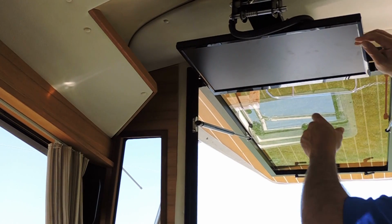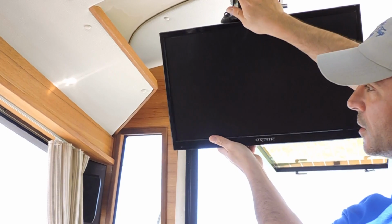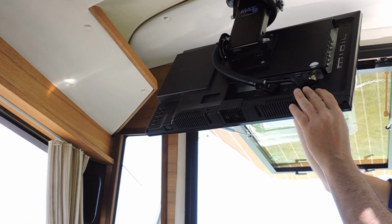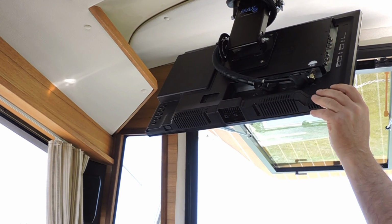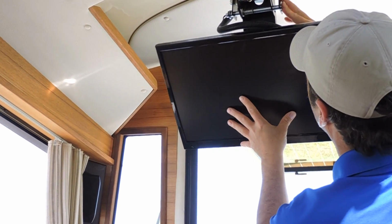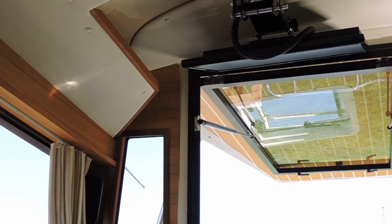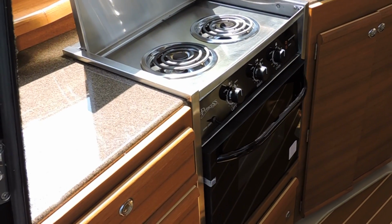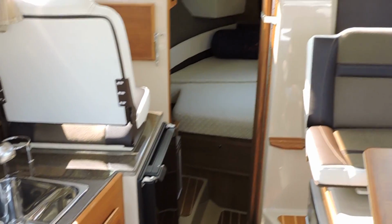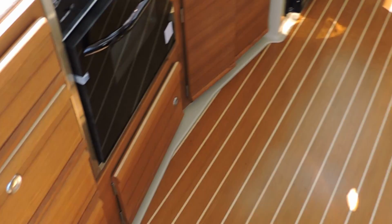In the cabin there's a 22 inch television slash DVD player which stows away neatly, and it also spins 360 degrees. It can be viewed from the interior of the cabin or from the cockpit. The cabin throughout is all finished with teak and holly.